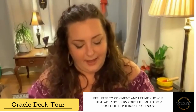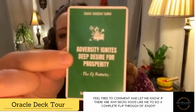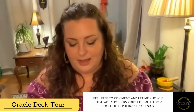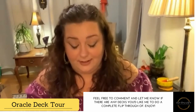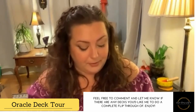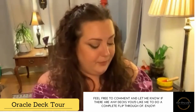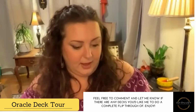Okay, so I showed you the back. And here's an example of the front. This almost reminds me of a game that you would play with people, the way it looks. Adversity ignites deep desire for prosperity. This is definitely a tarot card because it says 5 of Pentacles on it, and it tells you hardship, outcast, unemployment. Okay, so I'm probably gonna include this in my tarot deck video as well, because I did not realize it was a tarot deck. I thought that it was an oracle deck.